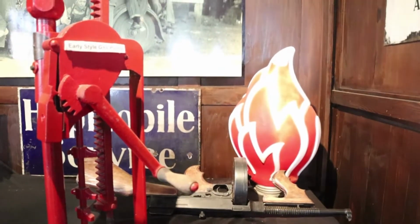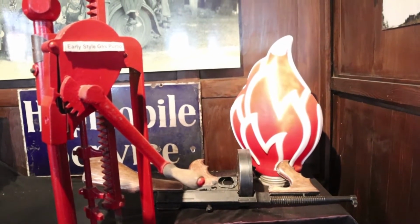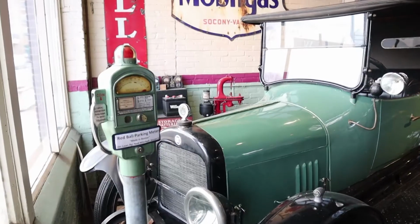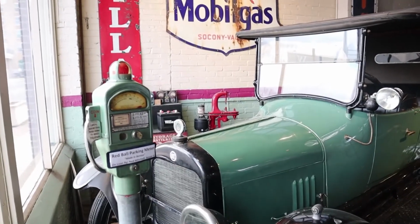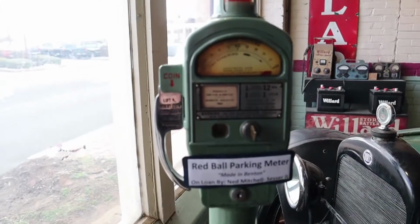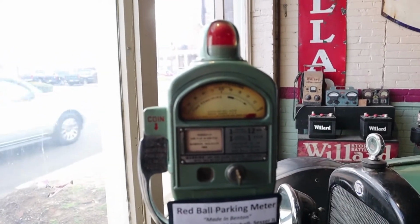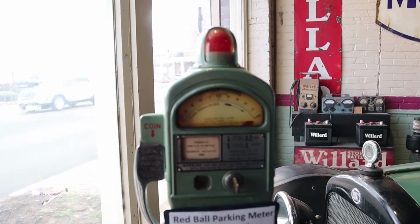Look at that, it's a Tommy gun. That's kind of cool. This parking meter was made here in Benton.